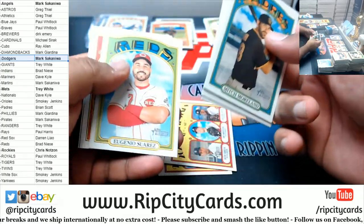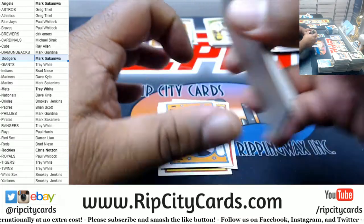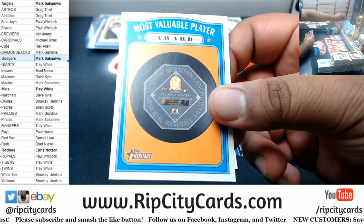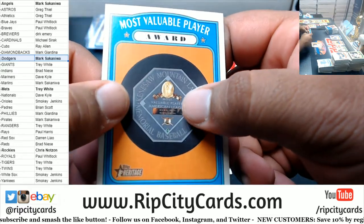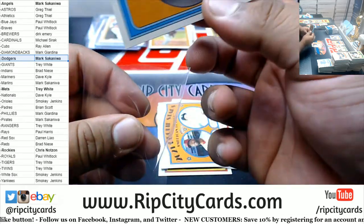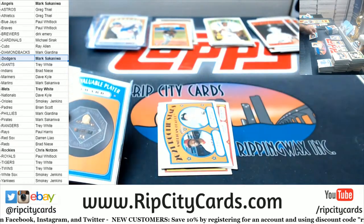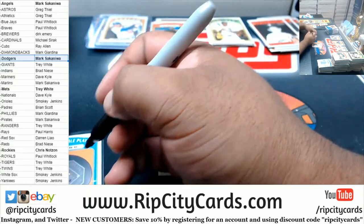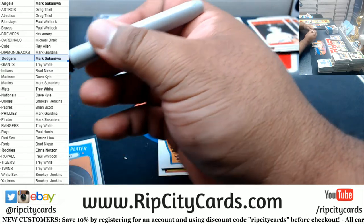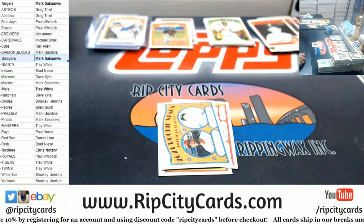Mookie Betts is the player in question there. It says there, MVP, Mookie Betts, when he was with the Red Sox. Oh no, he ran out of the card. Oh no. So that'll go to the Red Sox.